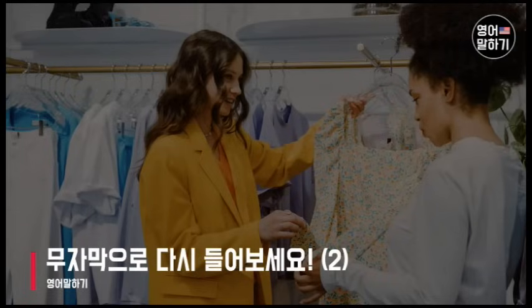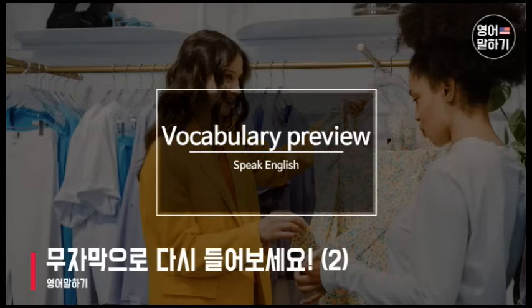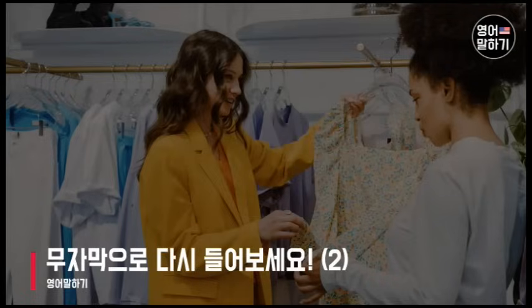So Marco, you just mentioned a really great word. Let's look at it in vocabulary preview. We're going to preview the word bargain today. Bargain. This is an interesting word because it's a verb and a noun. A bargain is a good price. Yeah, this t-shirt was a bargain. I only paid $1 for it. Okay, so that is a bargain.